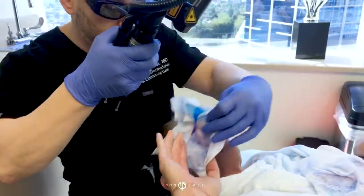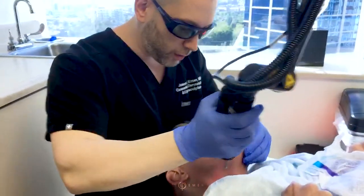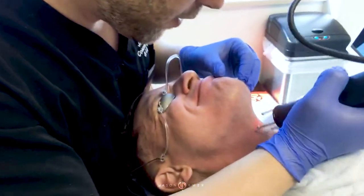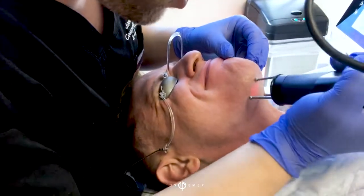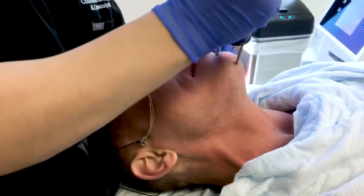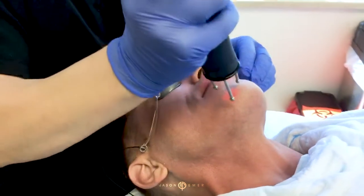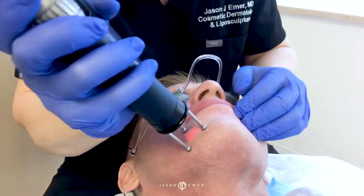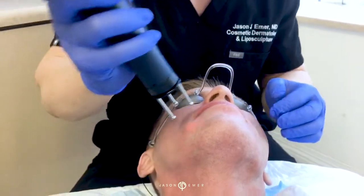I'm going to take the ice pack down for 1 sec. You're basically done. Put your chin all the way up. I'm just going to do the undersurface here. Good. Yeah. This is going to help build upon the Fraxel, which went a little deeper. And this one went a little more superficial. So he's going to get 2 layers of effect. But the superficial part, which bothers him the most, is going to be the ablative.